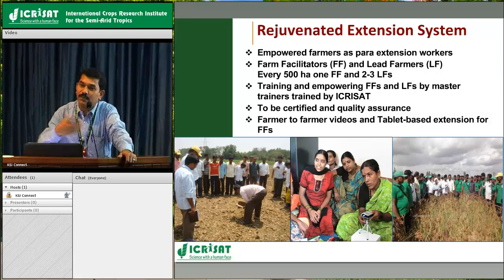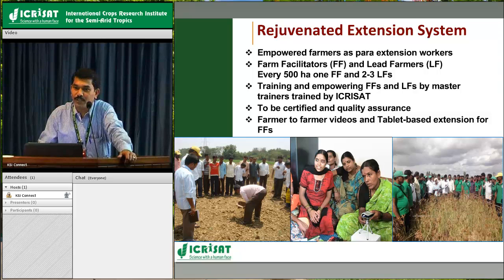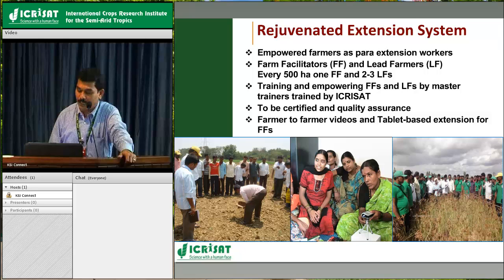Then these farm facilitators will be trained by the University of Agricultural Sciences scientists. They will give a 5-day institutional training for all the farm facilitators, during which all the aspects will be covered. That's how their knowledge is enhanced through this training, and they are able to provide the right kind of information to the farmers. So that's how the farm facilitator concept came into practice, and it is acting as a very effective extension system in this initiative.